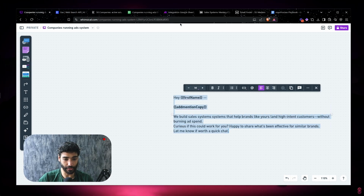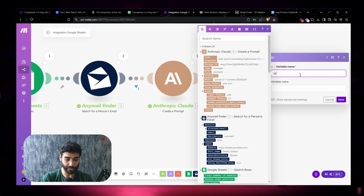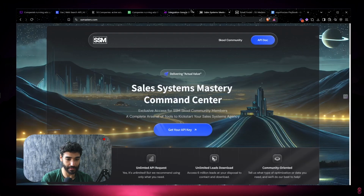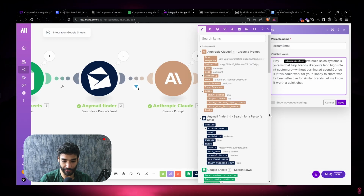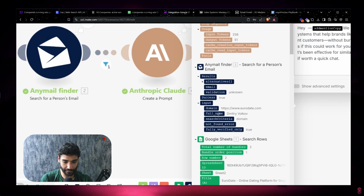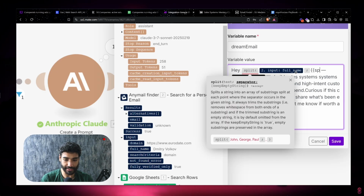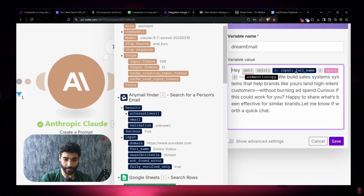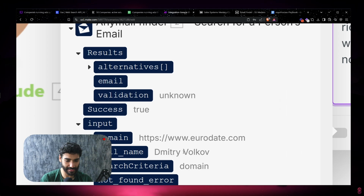So I'm just going to copy this, then go back, and I'm going to choose tools. Okay, set variable. And I'm going to name this dream email and then just paste that in here. Then let me just basically build my copy. So hey, first name, which is going to be the first name of that person. So the first name is going to be full name. And then let's just use a split formula to get the first name. So split full name based on a space and get the first one. You see this little space here? This is a space. Split full name based on a little space and then get one. So Dimitri is 1, Volkov is 2.